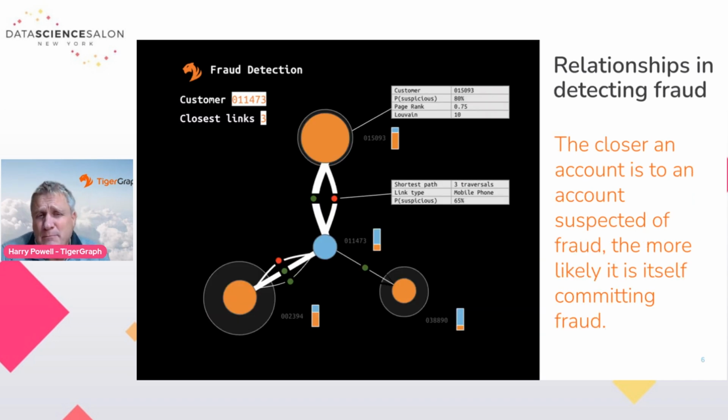Secondly, and here's a fraud example, a banking fraud example, another visualization here. You've got this problem where, if you're trying to combat fraud, you want to be thinking about the relationships between people, not just their behavior, or what you know about them, which is a conventional machine learning approach. You say, let's take that, but let's also think about the relationships between people in my system, because the intuition might be that the closer an account is to an account suspected of fraud, the more likely it is itself of committing fraud.